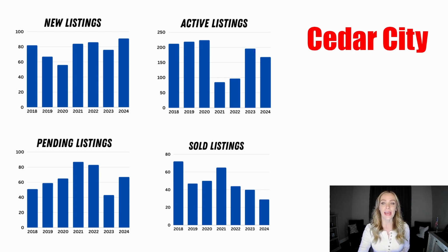Now you'll see that active listings actually went down here in January year over year from 2023, and that's going to be because our pending went up. So we had a lot more homes go into contract in the month of January, which is what brought down those active listings, even though we had more new listings come onto the market in January than we typically do. Now for sold, this one is lower. This just means that we had a lot of people go into contract in January.